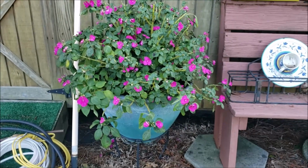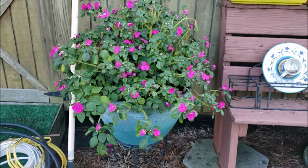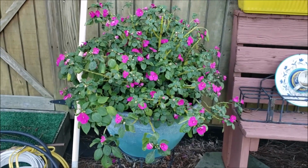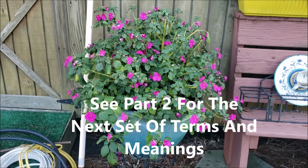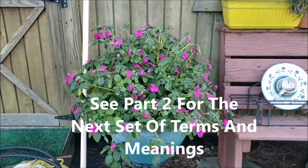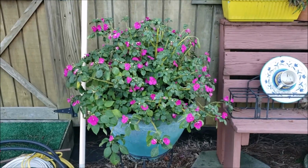Y'all look at this impatient plant. It's 3 years old. It's been in my greenhouse all 3 years, but it got so big I had to bring it out, get it out of there because of space. This thing is massive.